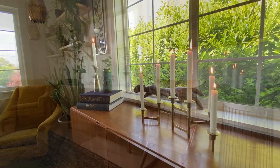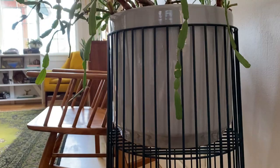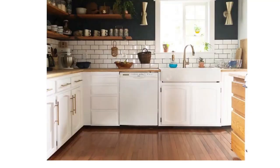Okay, let's talk about my plant stands and my pots for a minute. The black metal one I actually got at Goodwill for $9.99, and I'm pretty sure that that's a modern piece. I don't think it's mid-century, but it kind of has that modernist design. And I really like it because I don't have very much black in here, and it really ties in the fact that we have black walls in the kitchen.